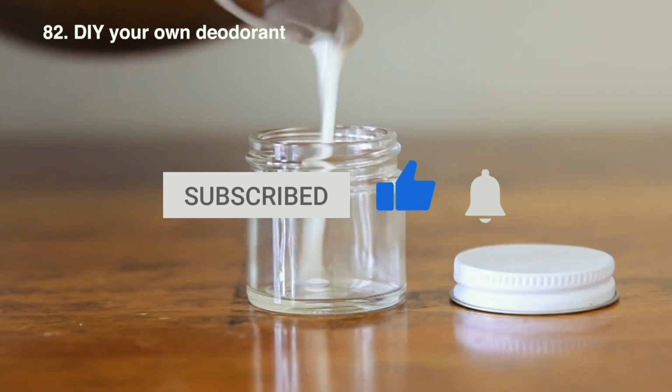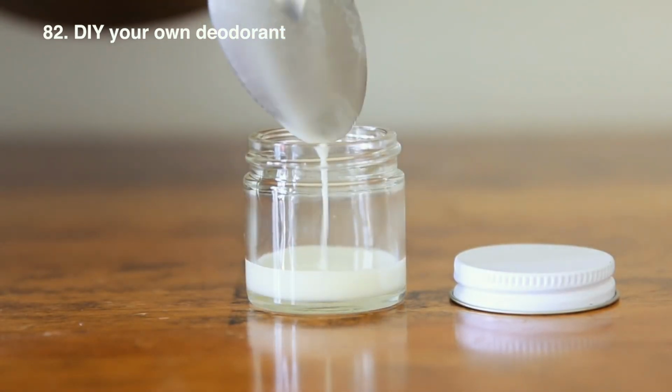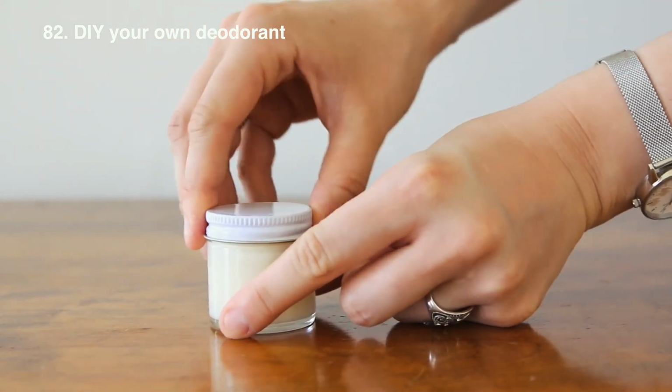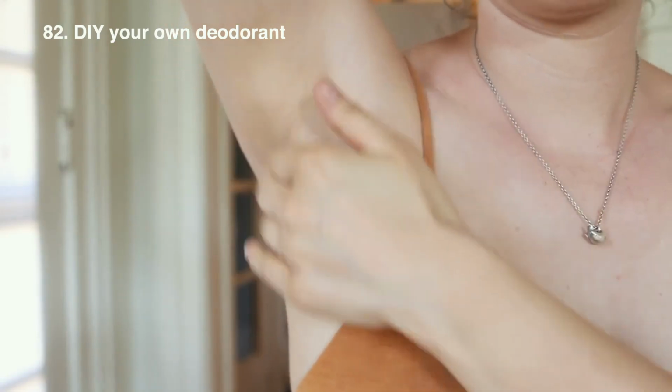The next one, DIY your own deodorant. It's cheaper and honestly for me it works to prevent odour as well as moisturising your armpits as it contains shea butter. However, it does not and cannot act as an antiperspirant. I'll link my recipe below.